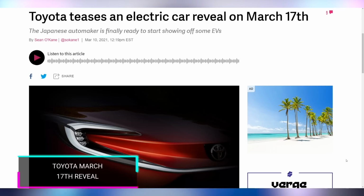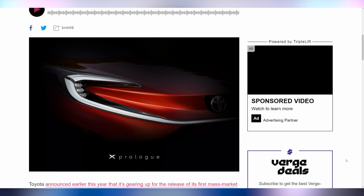And Toyota teasing their electric car reveal, which should be happening on March 17th. You can see right there, the X Prologue. Ow, oh, that hurt my bone, is in pain.